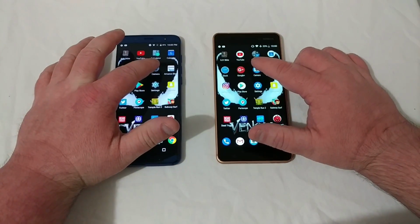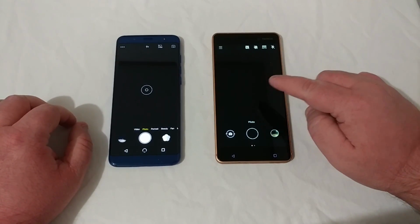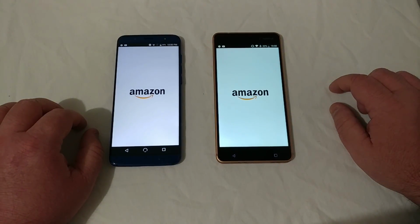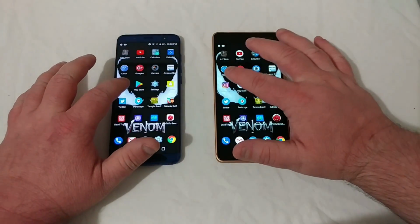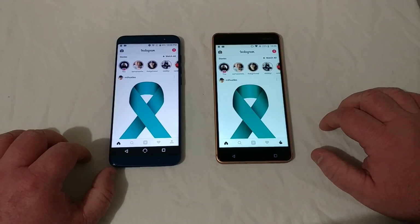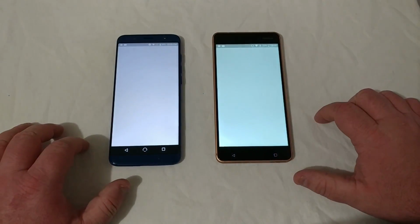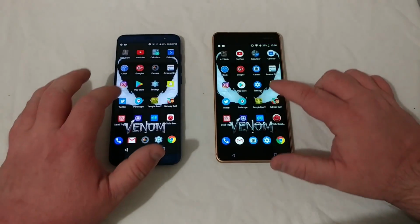Let's go into the camera. I want to say that popped up first, so I want to say the Nokia 6 took that. Let's go into Amazon shopping. That was the new G3. Let's go into Instagram. That was very close. Y'all let me know in the comments. Let's go into the Play Store. I want to say that was the new G3, took it just slightly there.